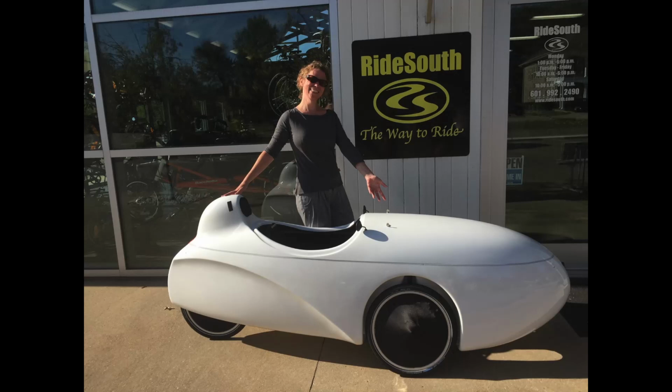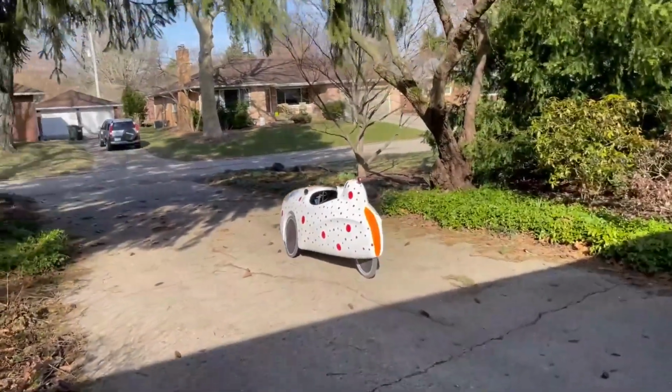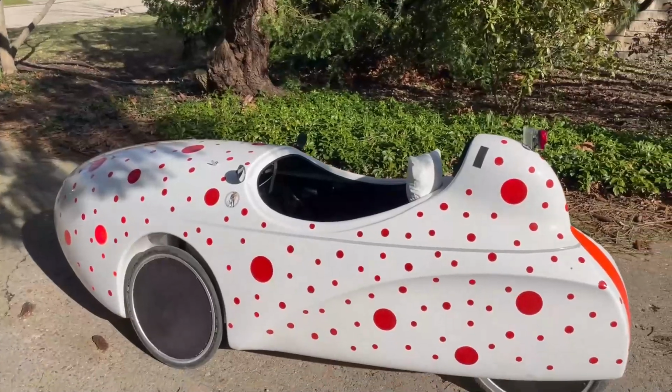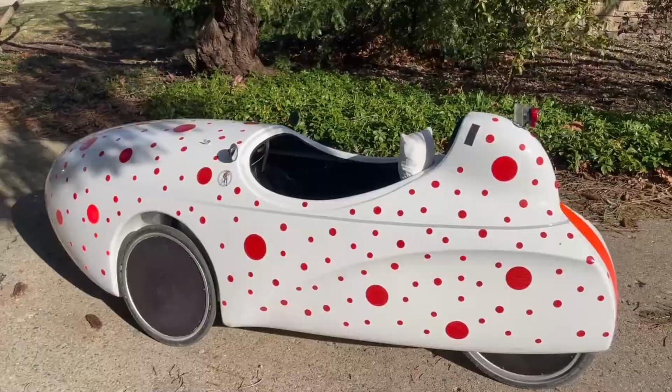Hi, this is Nina Paley, and today I'm going to review my circa 2010 Mango Sport Velomobile. Good morning. It is March 19th, and I am going to go for a Velomobile ride. It has been rainy and cold and windy, and today it's just cold and windy, so I can actually ride.